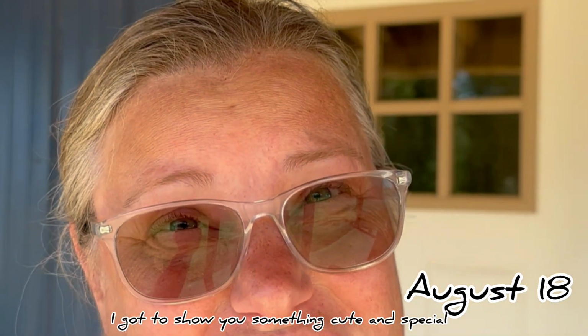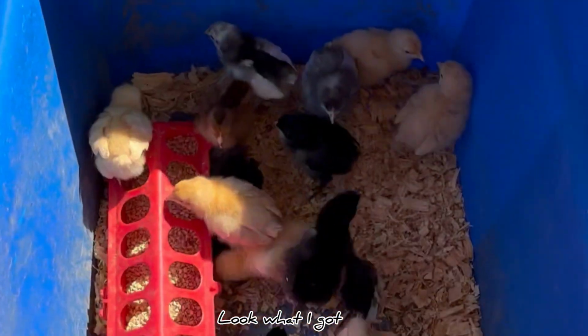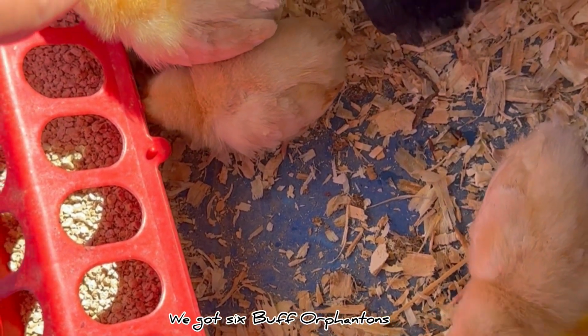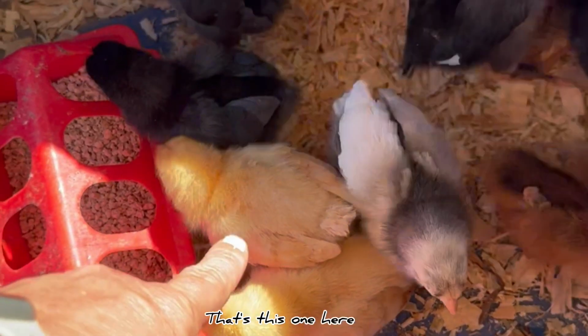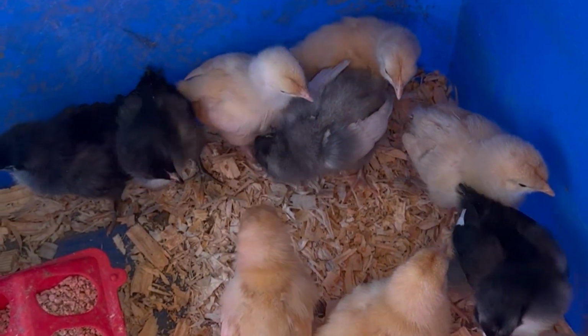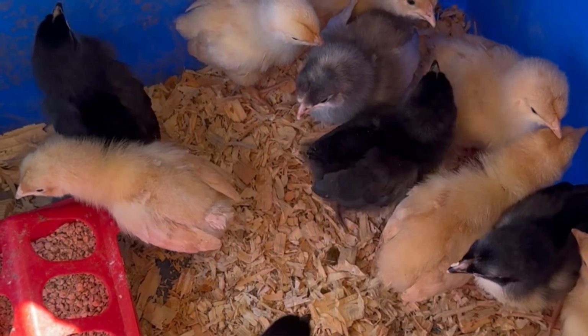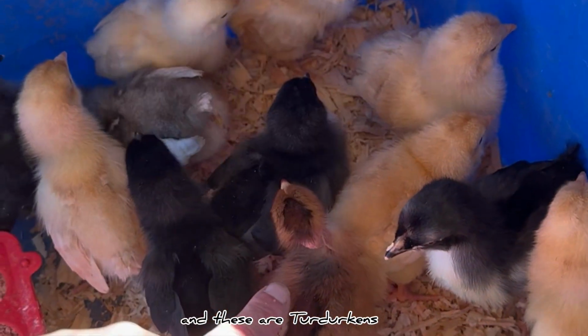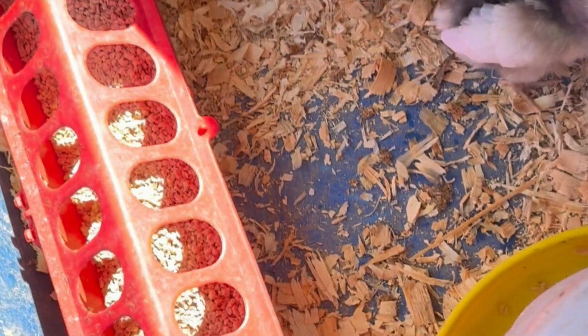Okay, you guys, I've got to show you something cute and special. Look what I got. We got 6 buff Orpingtons. That's this one here. 2 white Jersey Giants, 4 black Jersey Giants, and these are Turkens. We got two of those. One over there.